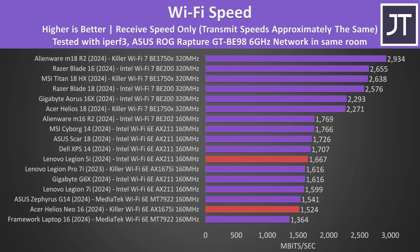Both laptops have Wi-Fi 6E, but the Killer Wi-Fi in the Helios wasn't quite as good as the Legion. Both are well over gigabit speeds though, so this difference won't matter in the real world for most people.